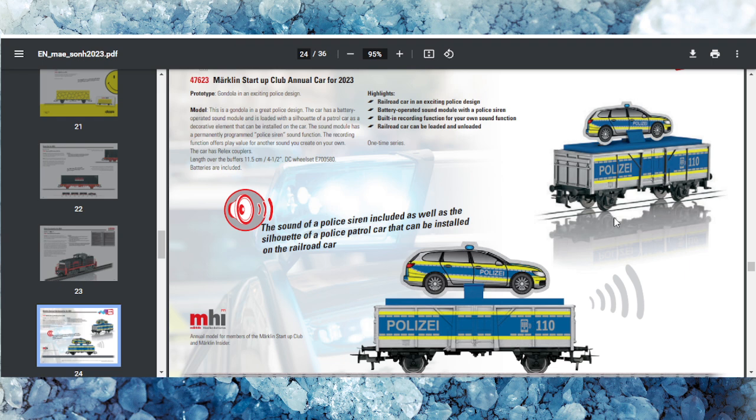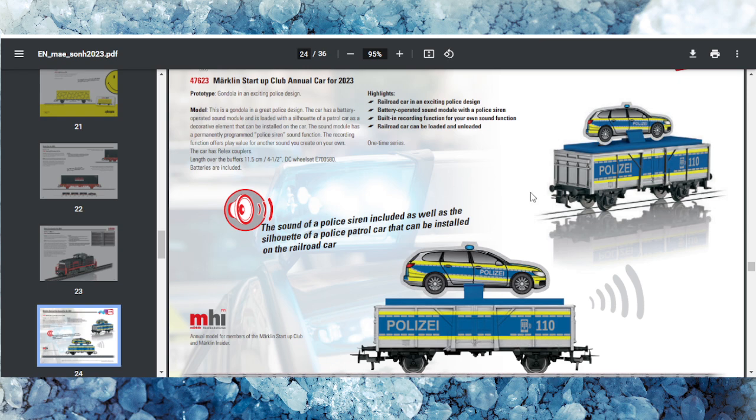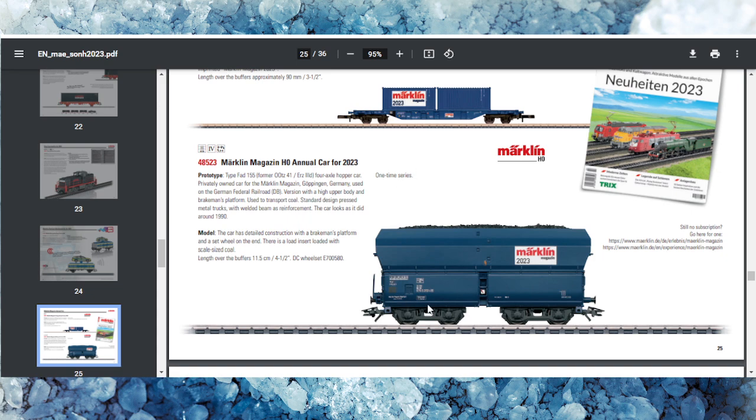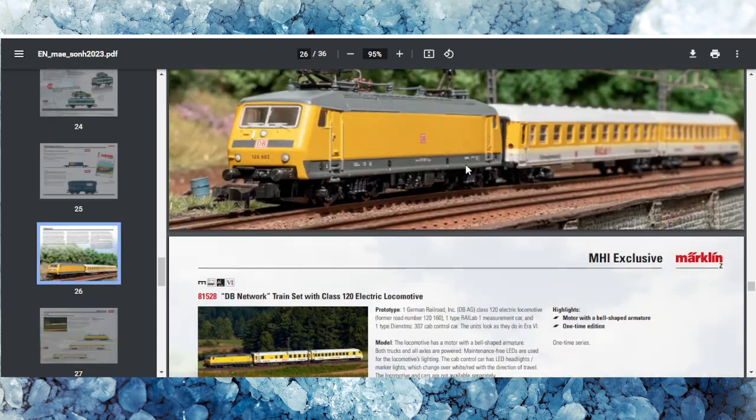We have a police freight car. What in the world? Like, I like this. I like everything about this. It is corny. It is cartoony. It's unique. And if I was big into the European scene, I would grab this in a heartbeat. Some more standard European cargo or freight cars.